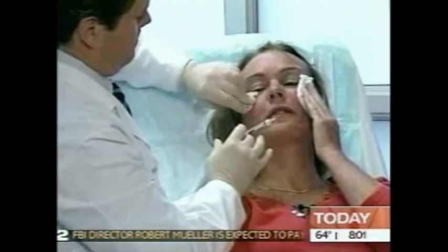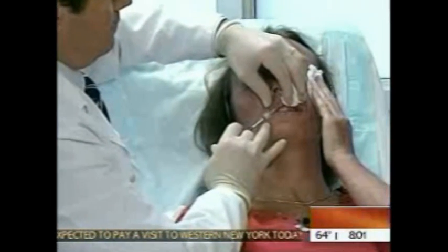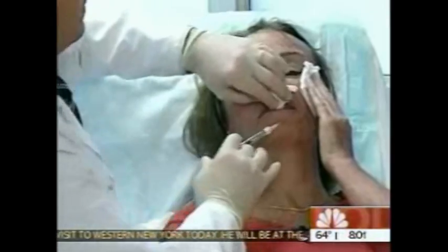I hope you're not a little queasy of the stomach, but we're going to show you the live results in a couple of minutes, and it's basically an instant facelift by adding this filler to your face, so taking away a couple of years. That's going to leave a mark. Apparently the recovery is pretty quick, as you'll see, and not that much bruising.